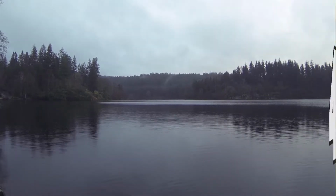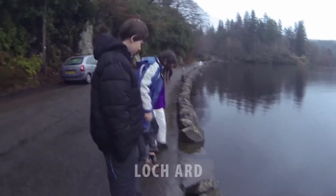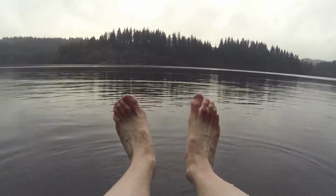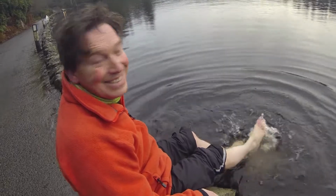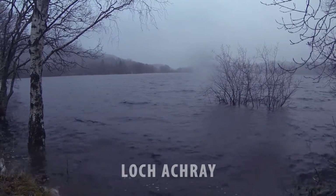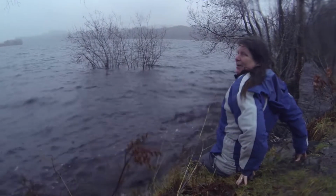This is Loch Ard and it's our fourth loch and we're just going to see how deep it is over here. So this is our fifth loch and it's called Achray. Well, it is getting late, and it's raining a lot too. I've not had a dip yet, just a single toe.